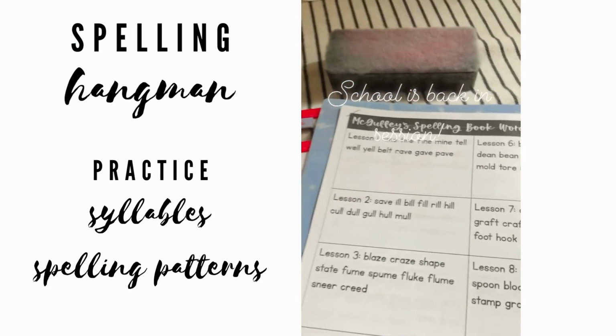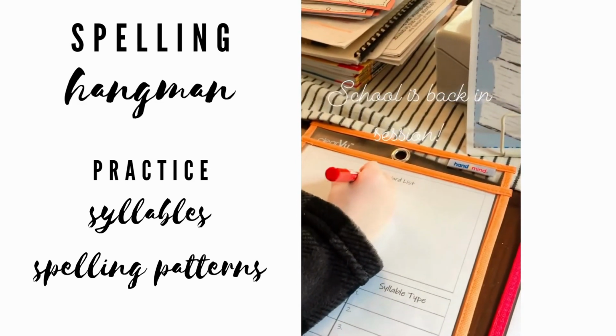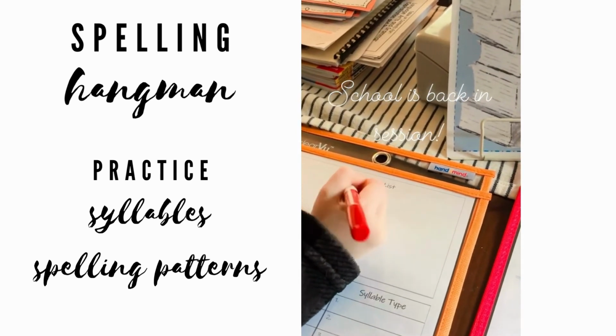So for the younger kids, you could just play spelling word hangman. You could just have them write their spelling list here, and then you guys pull cards and you guess the letters and stuff like that.